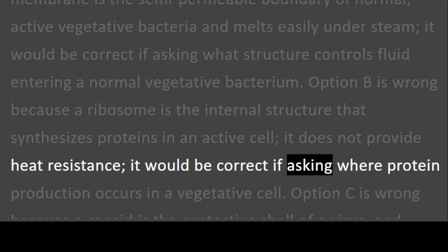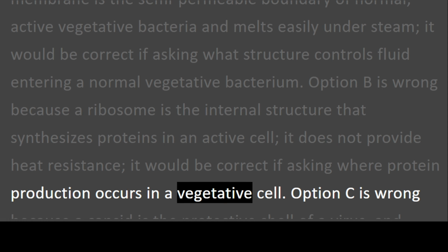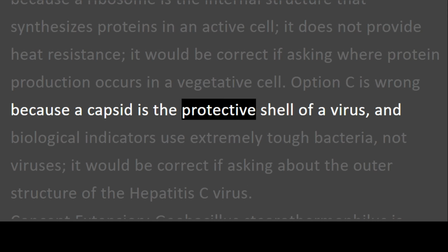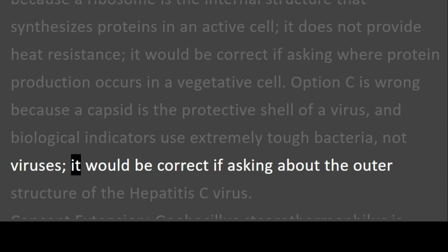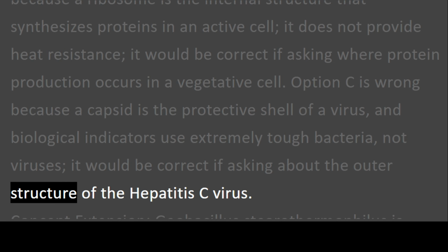It would be correct if asking where protein production occurs in a vegetative cell. Option C is wrong because a capsid is the protective shell of a virus, and biological indicators use extremely tough bacteria, not viruses. It would be correct if asking about the outer structure of the hepatitis C virus.